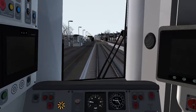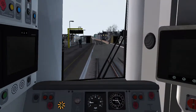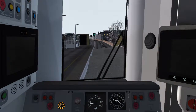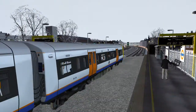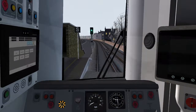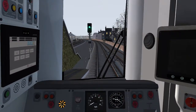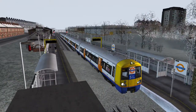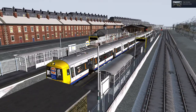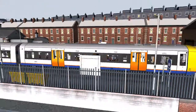For some reason, the ground has glitched. Nothing to simulate. I should take a thumbnail here. Yeah, that'd be a good thumbnail.